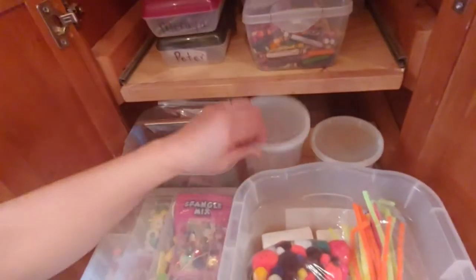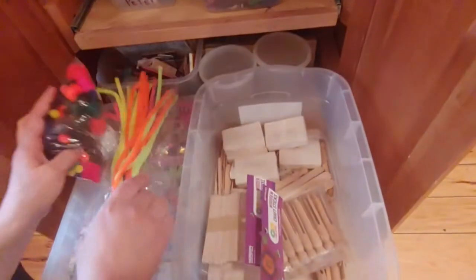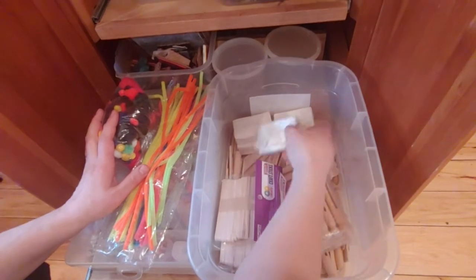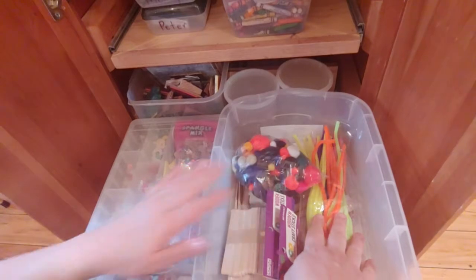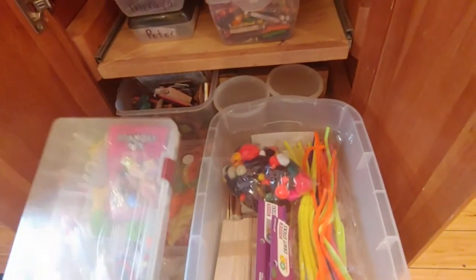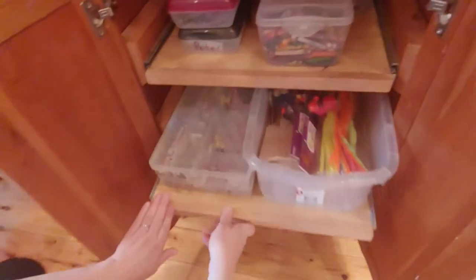And then some odds and ends back here, beans and buttons. This is our bin of craft sticks, like popsicle sticks and different wooden things. We have soap in here because at one time we got into soap carving, pipe cleaners, and little pom-poms I just threw into that bin because it had so much extra room. There's some odds and ends in here, sparkly things and feathers and little stickers and stuff like that.